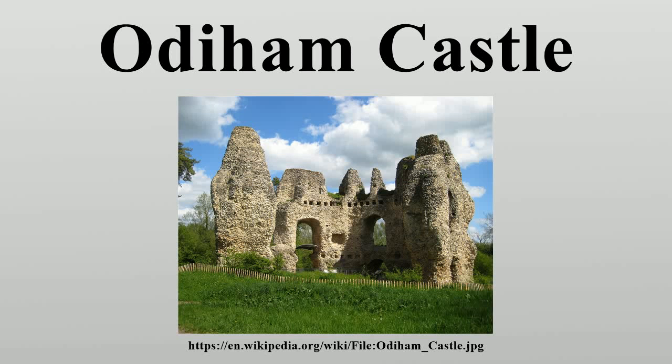Odiham Castle is a ruined castle situated near Odiham in Hampshire, United Kingdom. It is one of only 3 fortresses built by King John during his reign. The site was possibly chosen by King John because he had visited the area in 1204 and it lay halfway between Windsor and Winchester.